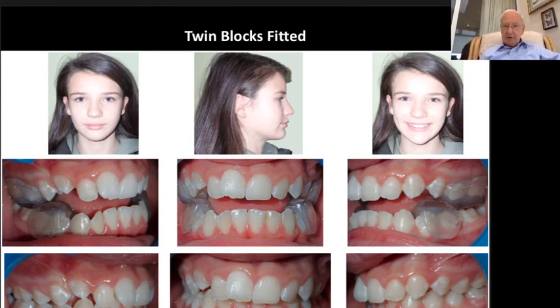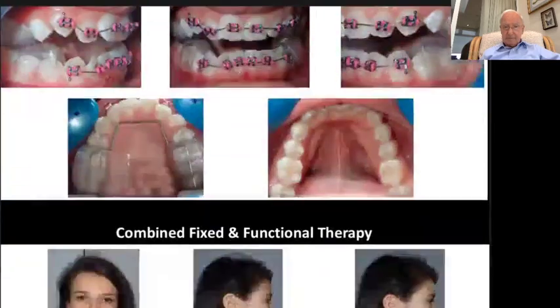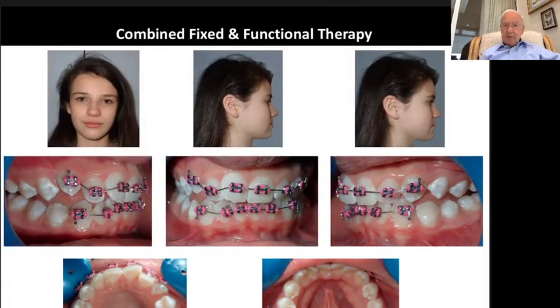Brackets can be fitted during the twin block stage to correct anterior crowding and align the anterior teeth. Now we have fitted upper and lower anterior brackets during the twin block stage to resolve the anterior crowding, combining fixed and functional therapy. When the patient attends for routine appointments, we can review the changes in the occlusion as we progress through the twin block stage.